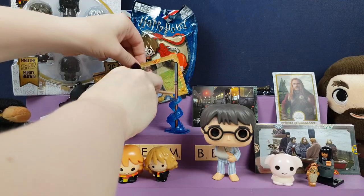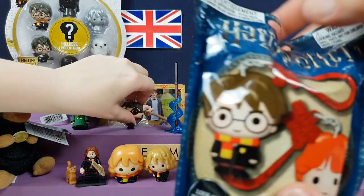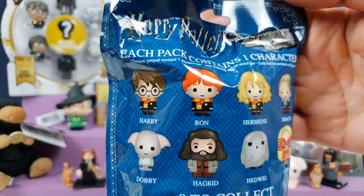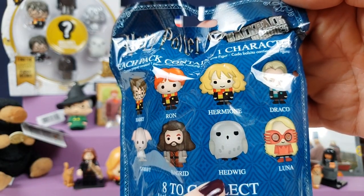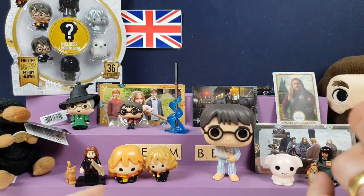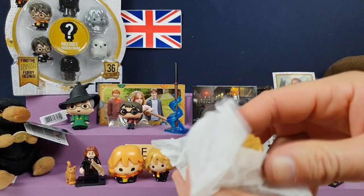Well, are you going to go for the little keychain one? Yes. Then we'll open up the really cool big pack of Harry Potter collectibles. Right, so these are little keychains, but it's a chase figure as well, apparently. So we've got Harry, Ron, Hermione, Draco, Dobby, Hagrid, Hedwig is always a win, Luna, but then it said there's a mystery one as well. So I kind of want Hermione because we're going for a bit of a girly Hermione-ness down the front here. That would be awesome if you could get her.